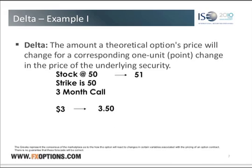Then the stock goes from 51 to 52, the next point movement, after going from 50 to 51. For this option contract, the next question is easier to answer. Do you think this option will go up more than 50 cents in the next point movement, or less than 50 cents? Or maybe it will stay exactly the same.